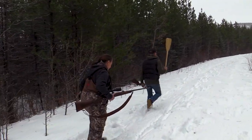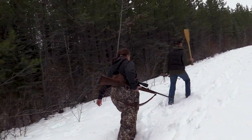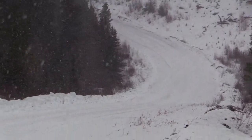They were driving down the road and spotted two bull moose, as you can tell by these tracks, and they're trying to get in on a stalk to see whether or not they can get a shot off. As they come back to the truck, it just so happens that the younger bull of the two had stepped out on the road.